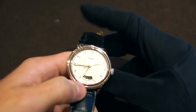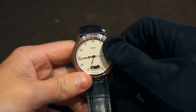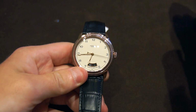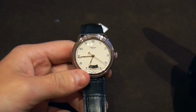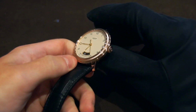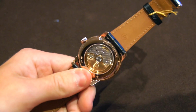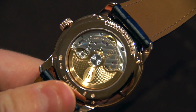So let's actually move on to, again, the movement. It's got a 55-hour power reserve, and that is perfect. It's above 48 hours, above 2 days. That's my standard, and it meets it completely and exceeds it, actually. It's just fantastically made. Now, moving on to the back of the watch, we can see that movement and see how well made it is.